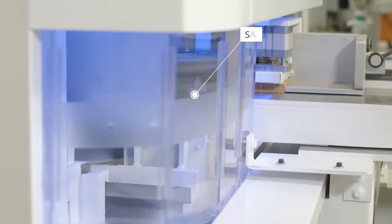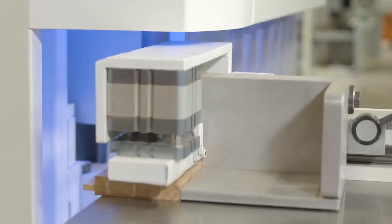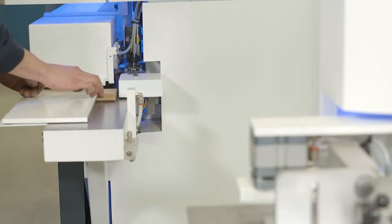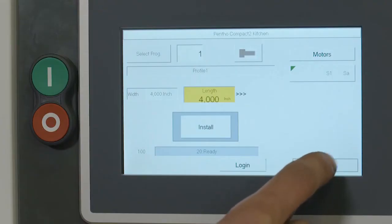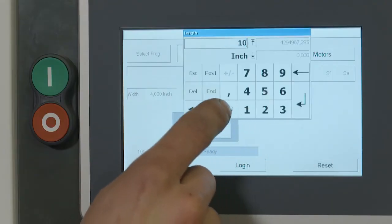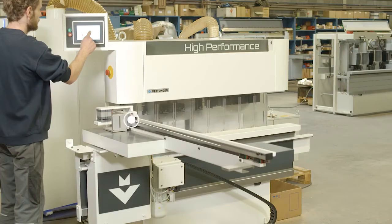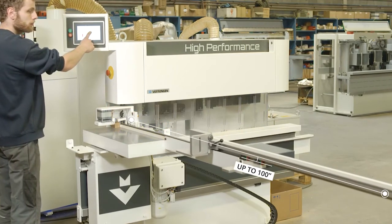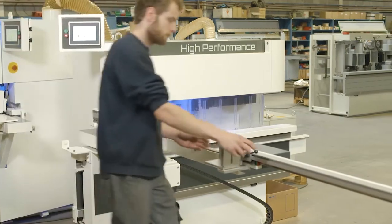The safety curtain will follow the table movement and will provide the security the operator needs. On the molder side, the infeed unit will push each individual part against the outside fence before the part enters the main belt. Lengths up to 100 inches can be sized and coped on the PENTHO. After selecting the job and corresponding length, the machine will install itself. During installation, the blue light will flash to alert the operator that the machine is installing.